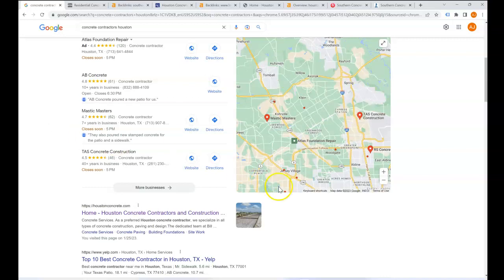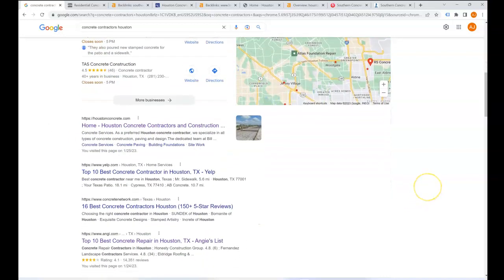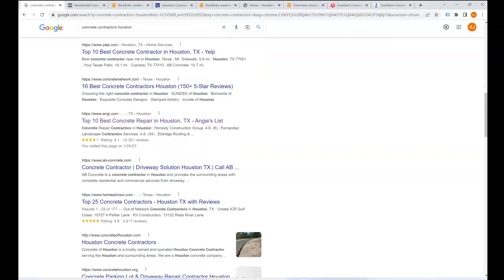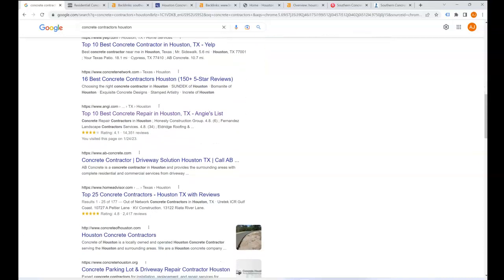They are ranking higher. Once you get past this map pack, going further, you see that the first several names are organic traffic. Houston Concrete is one. Yelp is not necessarily a competitor. Concrete Network, Angie's List are not your competitor, but they have some weight because they have a lot of following as well. App Concrete, yeah, that's one of the competitors as well.